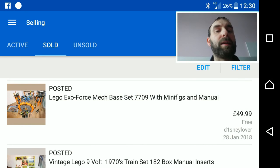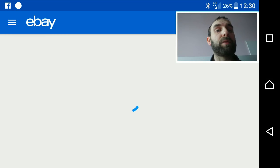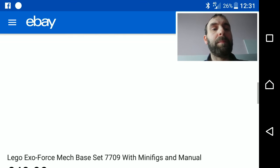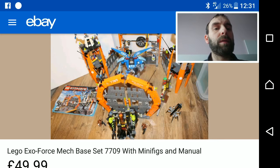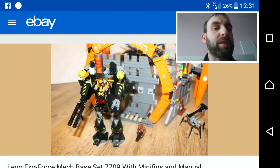Then another Lego set. This is the Lego Exo-Force base. This is one of my very first ever Lego pickups, 2.5 years ago. I've had this kicking around. I've finally got round to selling it. I just didn't like it. I don't know, there's something about this set. I don't like the look of it. I didn't like building it. Sourcing the pieces wasn't fun either. That's why it's just kicked around for ages.